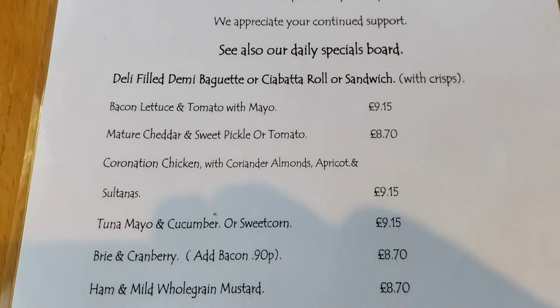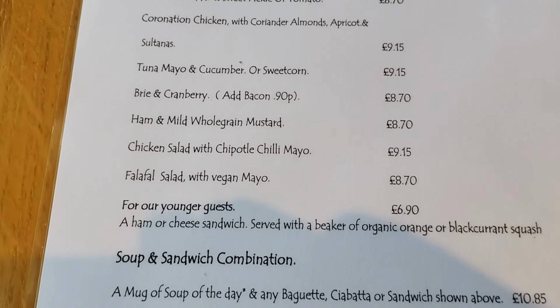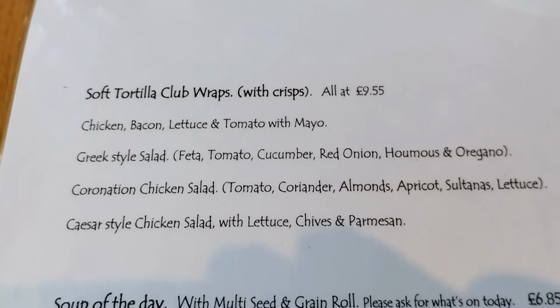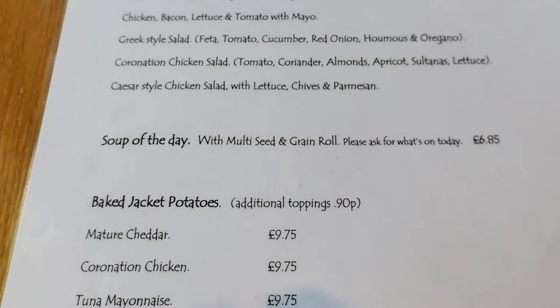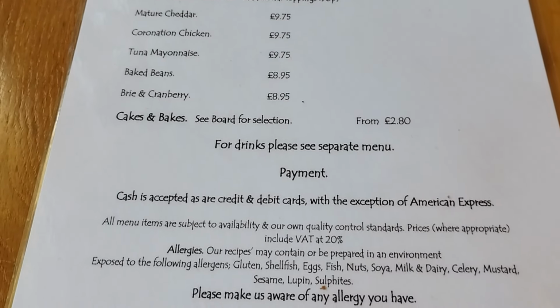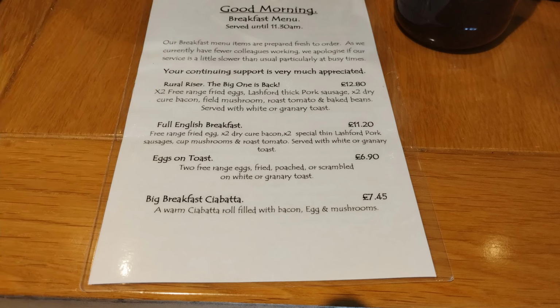So I'm inside now, and this is Cafe Craycombe. It's just set in Worcestershire, and it's a beautiful sunny early spring. And I thought I'd go out for a little spot of breakfast. There's the menu throughout the day that you're looking at. They do lots of soup of the day, and your jacket potatoes and sandwiches, etc. But here's the breakfast menu.